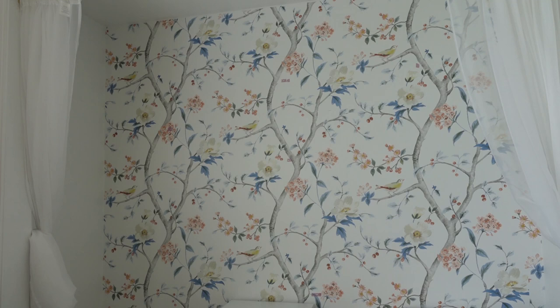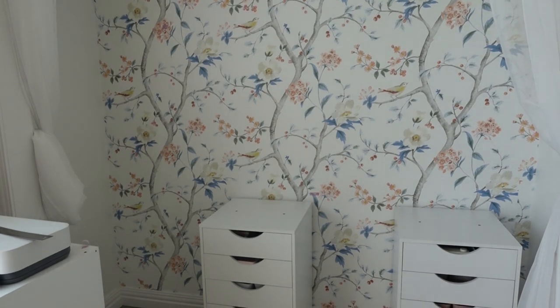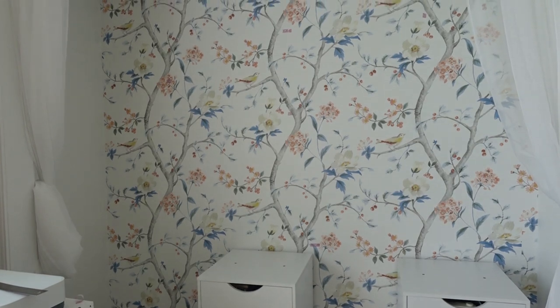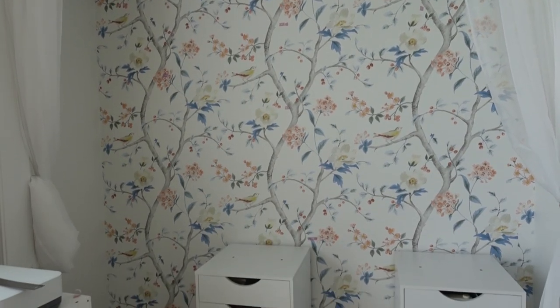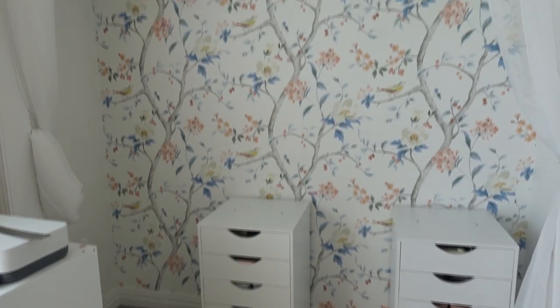I don't think I have any footage of it, but the wallpaper on my last one actually shifted and there were gaps where the edges were. It was really bad. So what I did with this one is I overlapped it a little bit, enough that if it were to shift, there would still be something underneath it. I just went ahead and overlapped it and you can't really tell where it is, which I love. So yeah, very happy with how this wallpaper turned out.